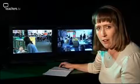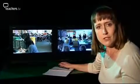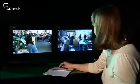Now, we're joining Yvonne as she's just starting off her morning. She's taken the register, the class have done a quick mental maths activity, and now she's going to do some work with them on 3D shapes.